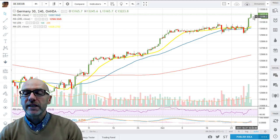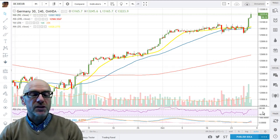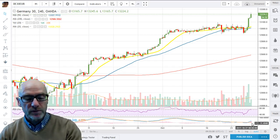Slightly overextended again now, but a sideways movement would let them catch up again, and another flag before we move up again. Again, momentum is strong, with the RSI at 79, but again it has been higher, and the MACD just starting to flash a buy signal with the short term above the longer term, and they're both above zero.